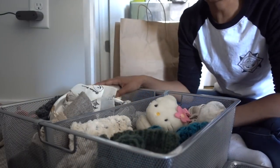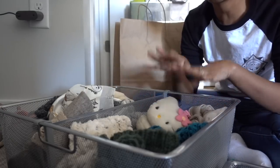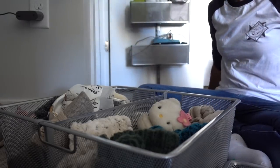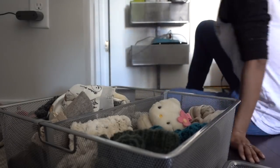Okay, I've already done this once or twice already, so I feel like I've gotten it down to as much as I can get it down to. So let's take one of these bins out and see what the dealio is.